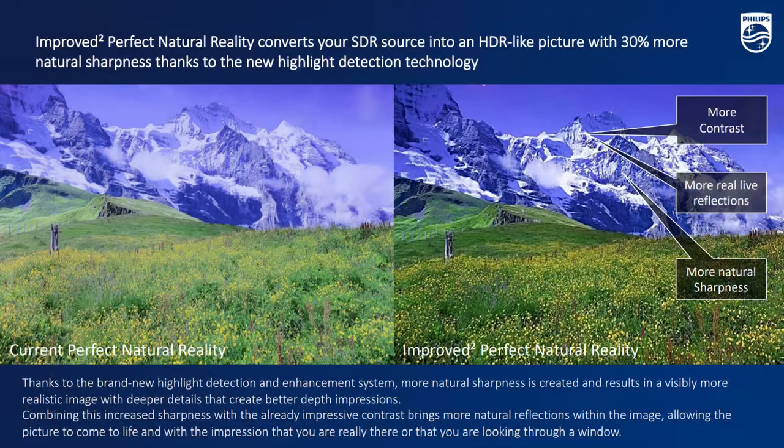And the third one is again a next level in our unique feature, perfect natural reality, which you all know is converting all your SDR sources into an HDR look and feel. But now again, with 30% more natural sharpness appeal. Basically, the technology behind it is that we do highlight detection and then highlight enhancement, which again makes it really very realistic.